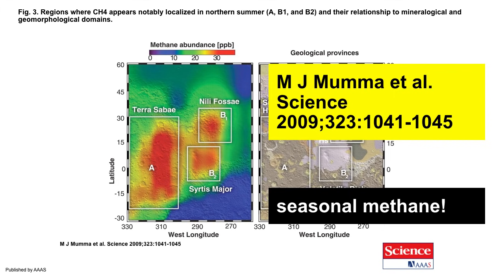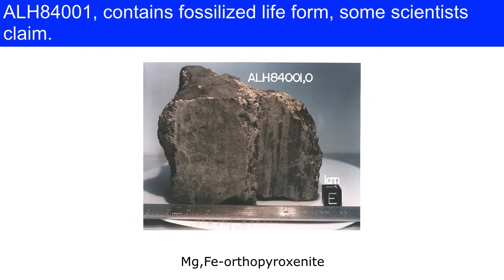Now, one more thing. This is not the best. This is not the most interesting. This is the most interesting. ALH 84001. This is a meteorite. It fell in the Allen Hills ice field of Antarctica and was found back in 1984. Let me spell that for you. Allen, A-L-A-N, Hills, H-I-L-L-S, ice field, I-C-E-F-I-E-L-D. In other words, one of the big ice fields, glacier areas of Antarctica.